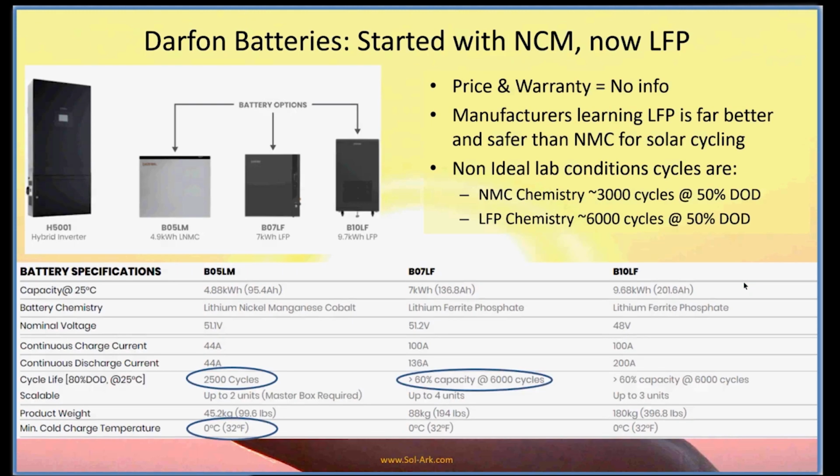Okay, so here's just another example. This is several different Darfon batteries, because I just wanted to point this out. I don't really have price and warranty information here, but what I wanted to show you is they started out with an NMC battery, and they show about 2,500 cycles. Again, I'm not trying to ding them, but they're saying this is 80% depth of discharge at 25C. That's not really real world conditions, because our temperatures change and we're not using standard constant charge and discharge rates, so we really wouldn't see this many cycles under normal operating conditions. We'd see more like 3,000 cycles with the 50% DOD.